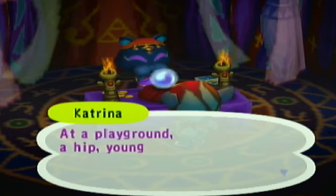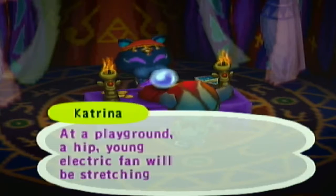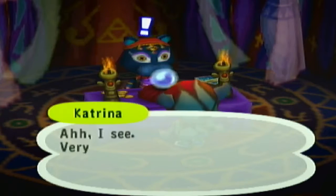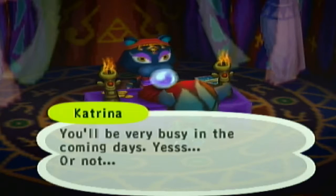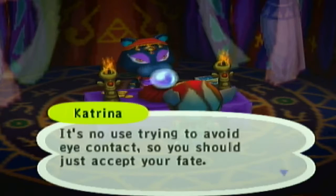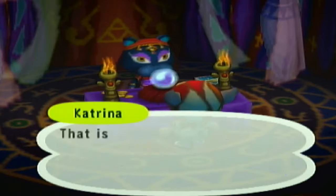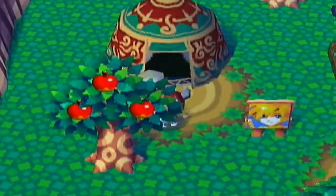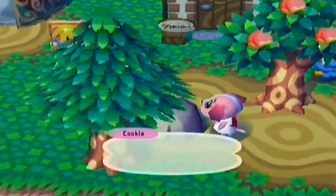At a playground, a hip, young, electric fan will be stretching. Or not. I think what that means is villagers will have more requests for us if we talk to them or something. Possibly. It's better than being told that we're cursed and going to fall on our face a bunch of times.